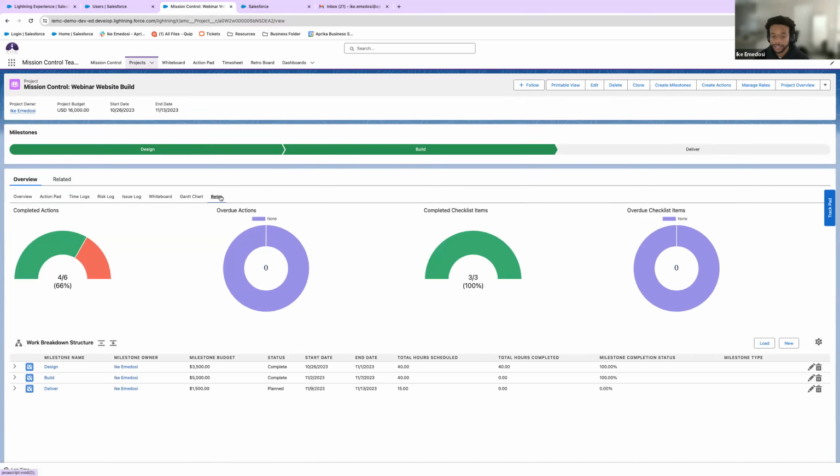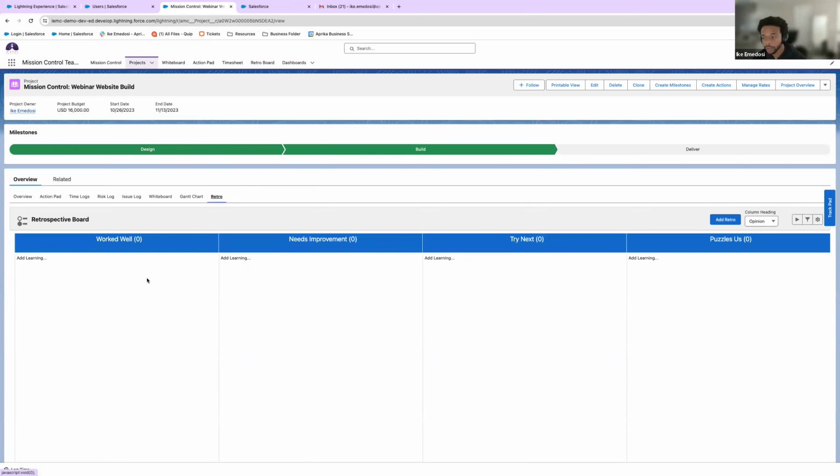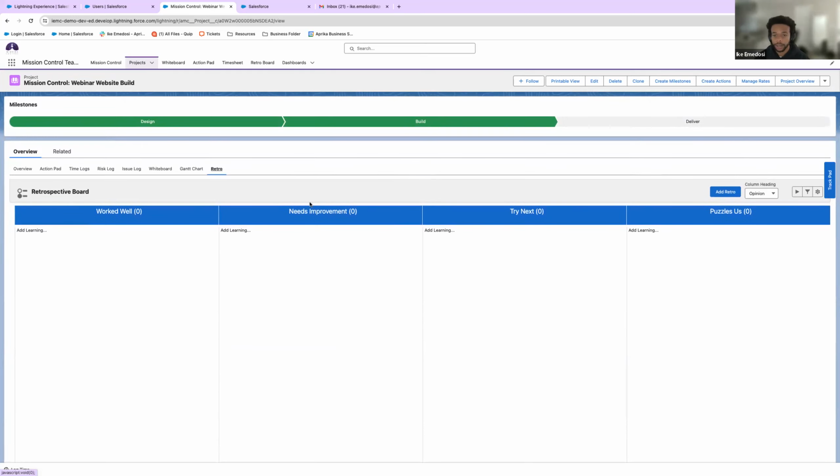Now Kelly Slater can take advantage of what's called a retrospective board. That's kind of like an opinion board saying, hey, on this project, this is what worked well. This one needs improvement. We can try this next time. And what in the world just happened with this action, right? Especially for Kelly and all the team members, this is very, very useful. I want to make sure they always have access to this so that we're always updating, always learning, and always uplifting to the next project, being more proactive than reactive.